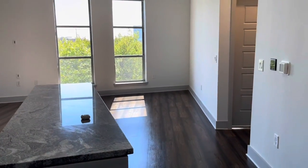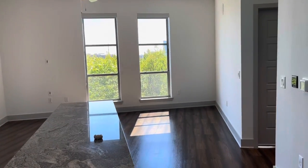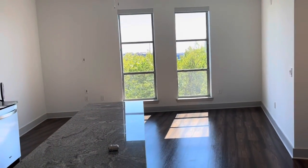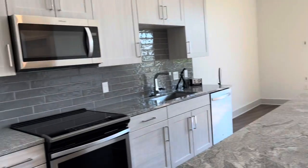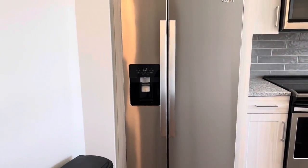Okay, y'all, so this is my empty apartment tour. This is the key. It's digital, it's not really a key, so when you walk in, this is what you see. I can control the door with my phone and everything else. It's like high tech, the tech package in this unit.